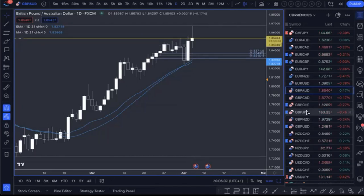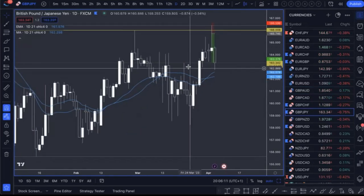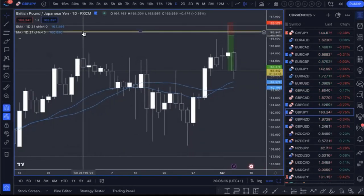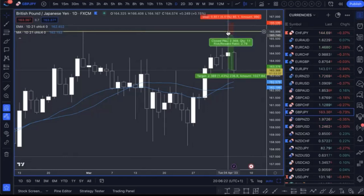But what I didn't mention was the pound yen, which also pretty much had an even better setup, to be fair. We had the highs here, nice clearly defined highs, and prices went up here.